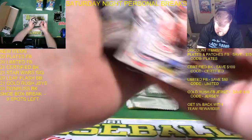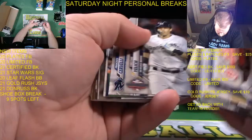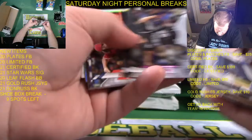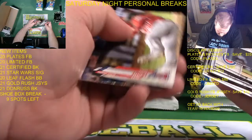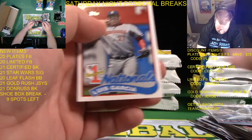Rockin' Philly. Donovan Solano, Donnie Barrels if you're a Giants fan. McKay rookie debut. Yelich, All-Star game. Arenado, All-Star game. McGuire, Home Run Derby. A lot of parallels, a lot of throwbacks like this one. Kershaw, All-Star game. Mike Trout there, active leaders. And we've got a Kevin Plawecki gold foil. A Ken Griffey Jr. '85 throwback. Dwight Gooden, the Doc, Decade's Best. And Luis Garcia. You can find his rookies in 2021.